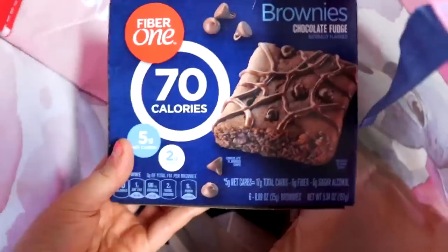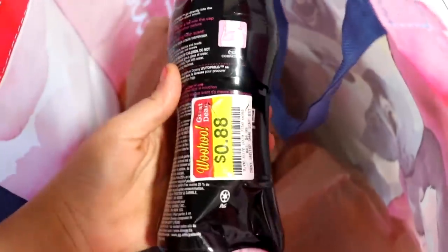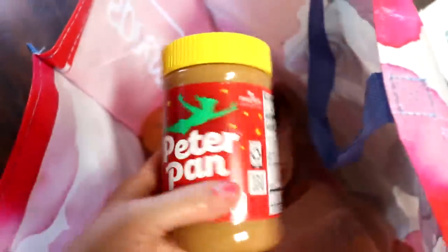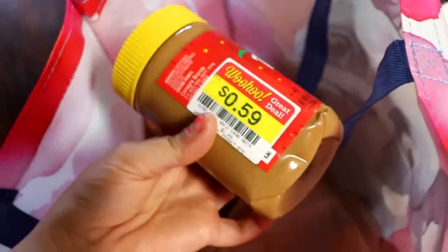It's like fresh chicken for $1.50. I got these Fiber One brownies for 80 cents. I got these Unstoppables for 88 cents. I got lots of peanut butter, because we use tons of peanut butter, for 59 cents. And this is the reason they mark them down. They're like crushed. I don't care.